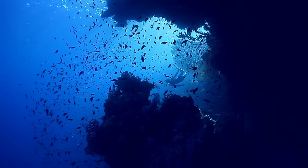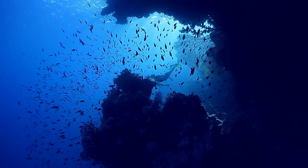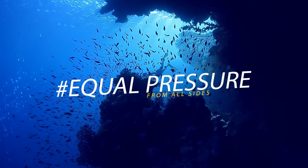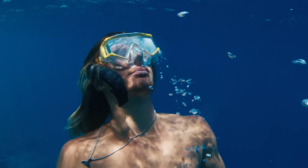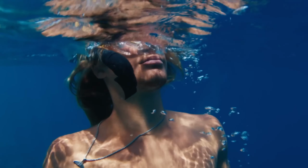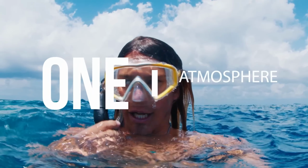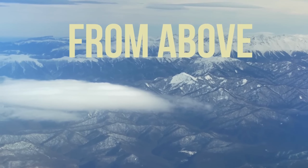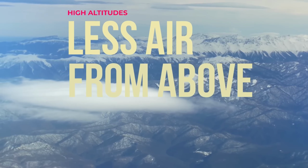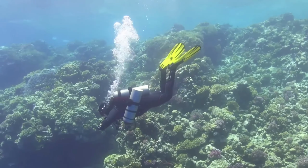Whether it be a person, a fish, or submersible equipment, when they venture underwater, water presses against them from every direction, applying equal pressure on all sides. At the ocean's surface, this pressure resembles what we experience on land, similar to the weight of Earth's atmosphere at sea level. For purposes of measuring it, this is called 1 atmosphere. As we ascend to higher elevations, atmospheric pressure decreases because of less air pressing from above. However, as we venture deeper into water, pressure increases.